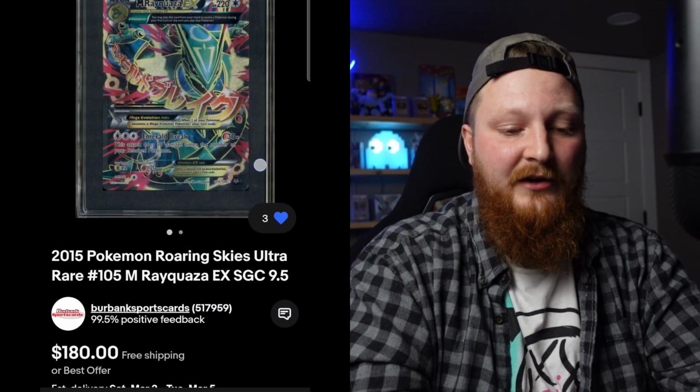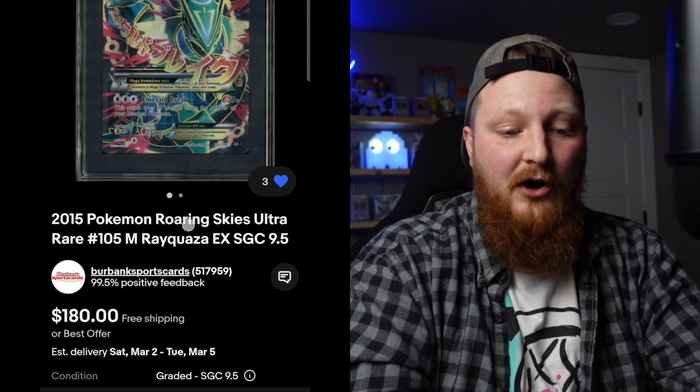9.5 Mega Rayquaza EX. Okay, so this is a 9.5 SGC, and this guy is selling this card for $180. Now, I'm not going to pretend to know what the surface of this card looks like, what the corners look like, any of that stuff. All I'm saying is this is maybe an opportunity you can use to message this guy, or message some guy if you're looking at a specific card. You say, hey, can you give me better pictures of the back corners, right? This is obviously a scan, so it's not going to give you the best image quality when you're looking at specific quality.